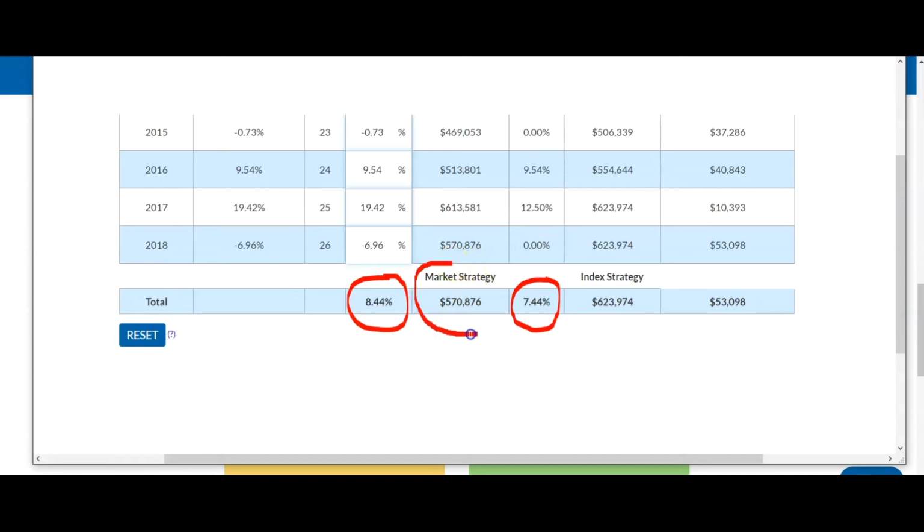Your $100,000 in the market yielded you just a little over $570,000 at the end of that 25-year period, while the index crediting strategy left you with almost $624,000, a gain of $53,000. Now guys, this is not fuzzy math or some wacky math trick.